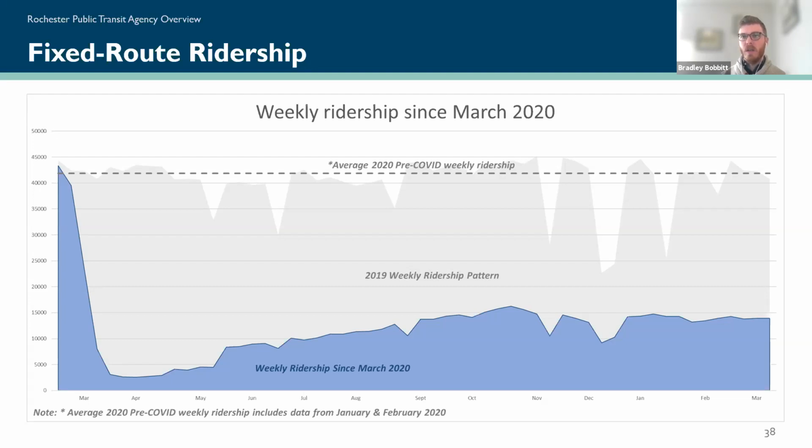Ridership is returning, and part of the next transit development plan update will be planning for both resiliency in the face of similar situations, hopefully not, but any sort of situation in the future, as well as planning for coming back from COVID and what that will look like, both in terms of total ridership, how quickly people will come back, what that level might be. Anyhow, next slide, please.